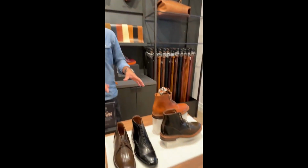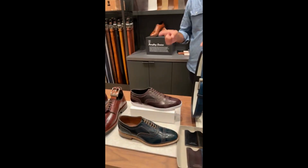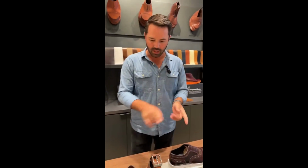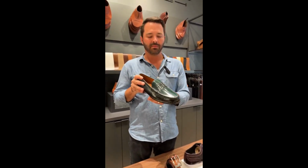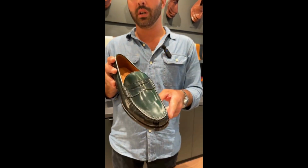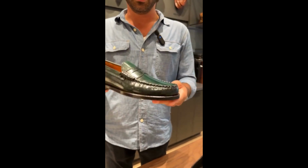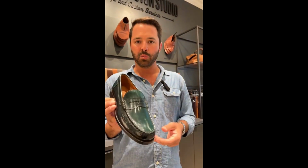So that kind of takes care of the boot side of the assortment. And then on the shoe end, we get into some of the fun colors and the ones I'm really excited about. So I'm going to start all the way on the right here with the first hand-sewn loafer that we've had in the Cordovan Trunk Show ever. It's been a while since we've offered a hand-sewn in shell Cordovan in the regular lineup. So this is the Newman.